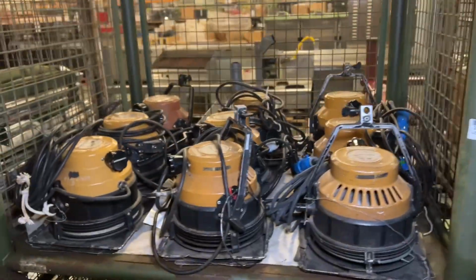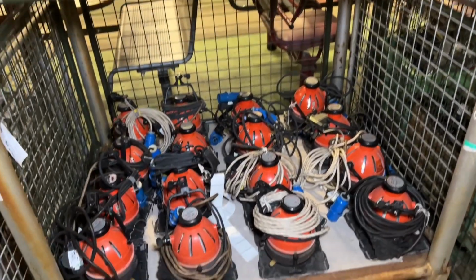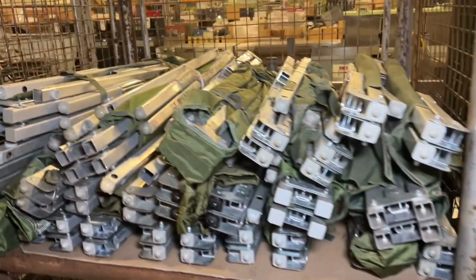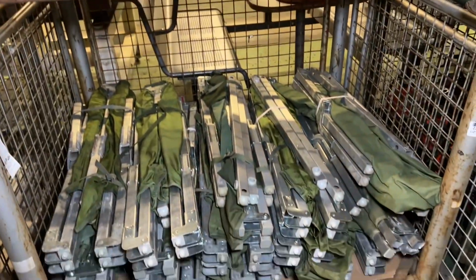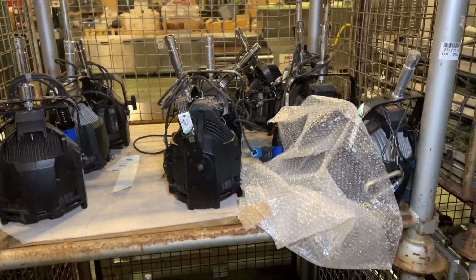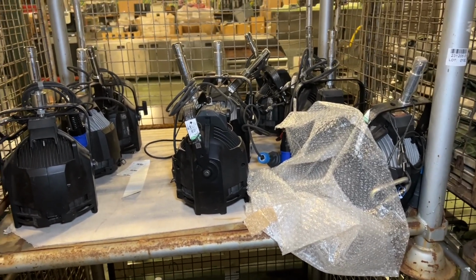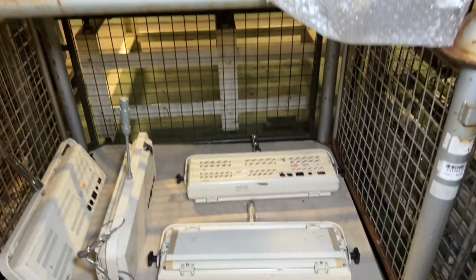So as you can see, we've got some lighting in again in the auction this month. We've got various different types, as you just saw there, at 148 and 149. We've also got some here at 152. These are the ETCC source panel lights. There's 10 of those lights in that lot.